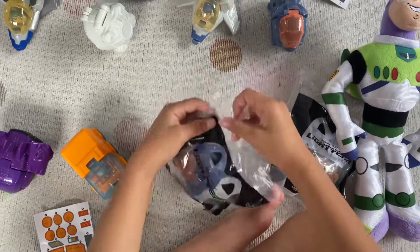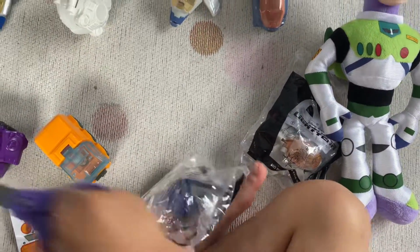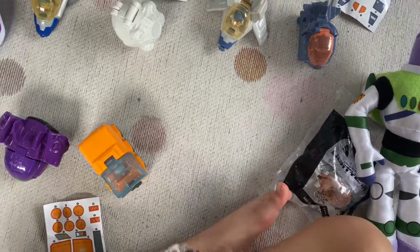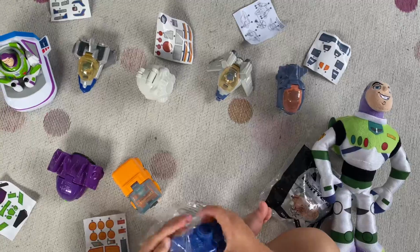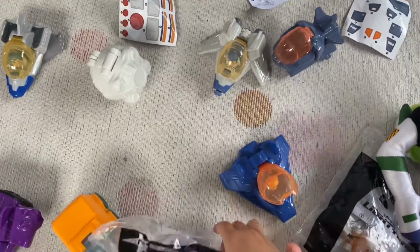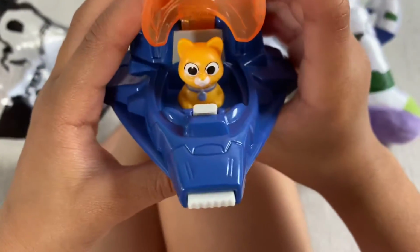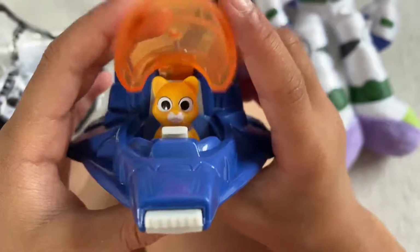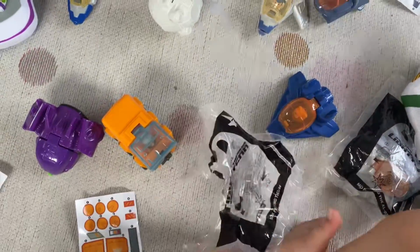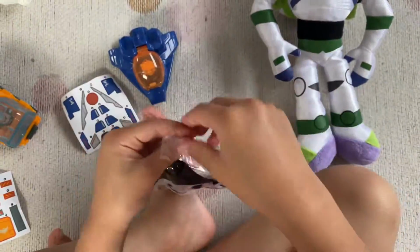And we'll see this one. And we'll see this one. Now let's see. Woo! These are the kitty stickers. Now see the last one. It's number eight.